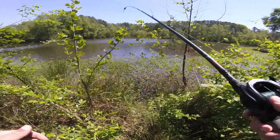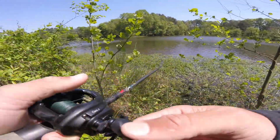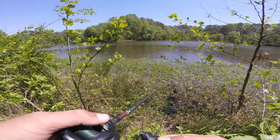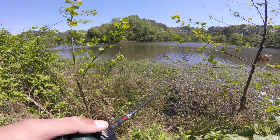Alright guys, I'm pretty sure I just found a big one on the bed. It's hard to tell if it's a fish or not, but I'm pretty sure that it is. I'm going to see if it'll come up and eat the frog first, just because I love catching them on the frog. But I think I can catch them on the crawl. That's definitely a fish. It's a good one too. That's a 3+.